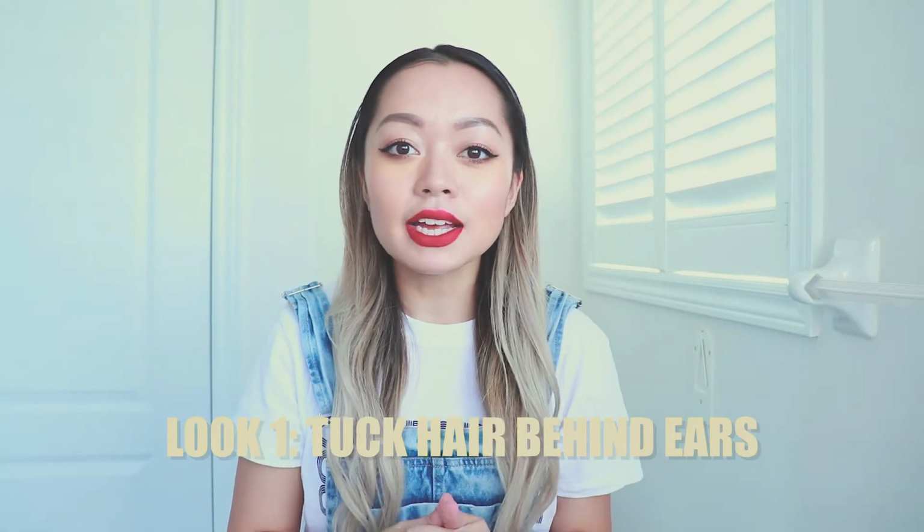For the first look, all I did was comb my hair out and add some serum. These are old curls. I like to keep the hair out of my face, especially when it's dirty. All I do is tuck the hair behind the ears and voila, look what.